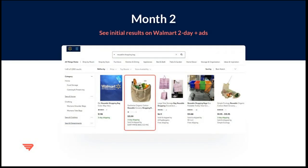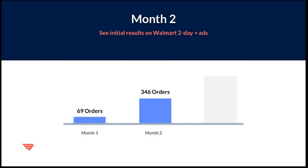Second month, though, they started getting some initial reviews on their listings. And they also started getting onto the Walmart ads platform. As part of this, we'll talk about how every Deliverr seller will get access to the Walmart ads platform. And in month 2, they did 346 orders monthly. So you see quite a good boost.